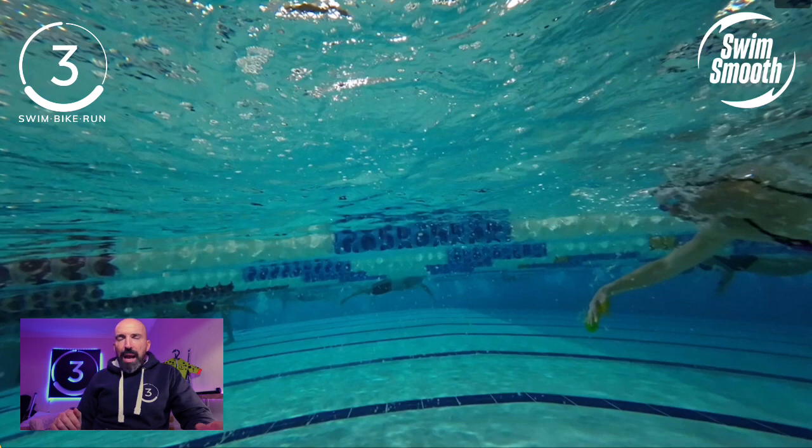Pat swims in lane 1 most of the time, which is our less speedy lane at Solihull. She's in great shape. She's a super fit lady, trains really hard, but just isn't getting the progress in the water that she would quite like. So we'll have a closer look at her to see what's happening with her stroke.